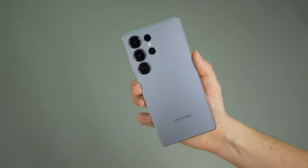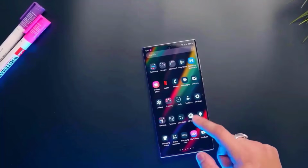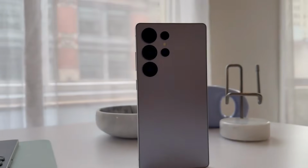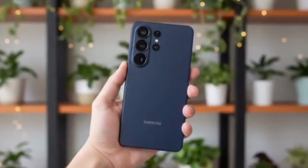The microSD card slot might actually be on its way back, and honestly, it's about time. For years, smartphone users have watched flagship after flagship drop this simple, but incredibly useful feature. And now, with new technology and changing trends, Samsung has a real chance to bring it back with the Galaxy S26. Let's talk about why that matters and why the timing couldn't be better.